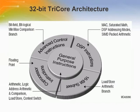TriCore is the first combined 32-bit microcontroller DSP architecture optimized for integrated real-time systems. It combines the outstanding characteristics of three different areas: the signal processing of DSP, the real-time of microcontrollers, and RISC processing power. And it permits the implementation of RISC load-store architectures.